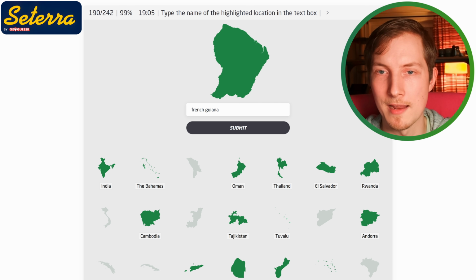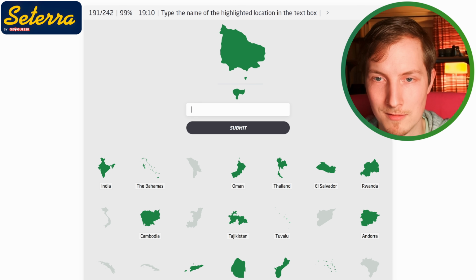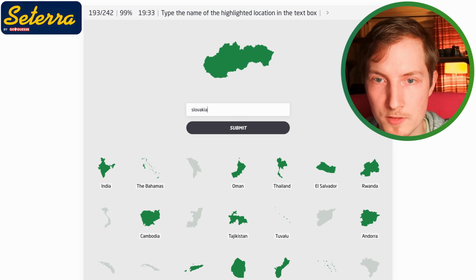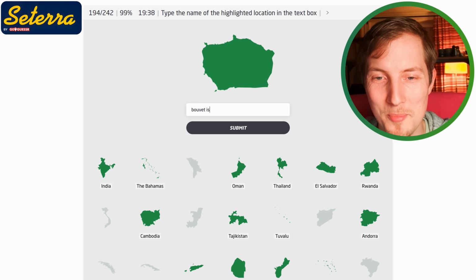French Guiana. That's a man. Oh, it's like a homeless man leaning on a door, like desperately hoping to get in. So kind of dark, but yeah. This is Norfolk Island. And it just looks like something pooping, to be honest. Armenia is a big-brained tadpole snake thing. Slovakia, that is a bird flying to the right, sniffing down. Bouvet Island looks like a bunch of... You can see the limbs of little kids trying to escape the bag that they've been trapped in.